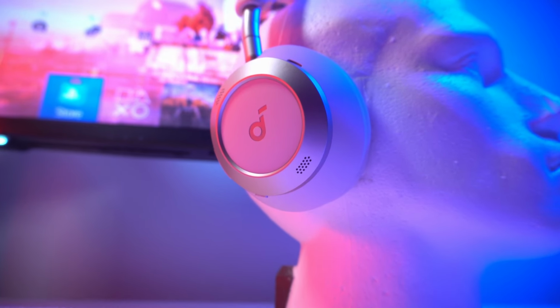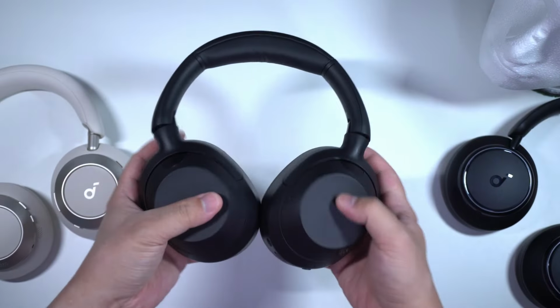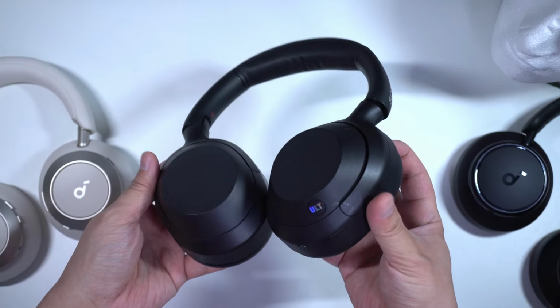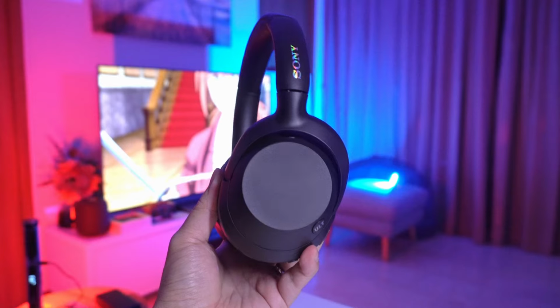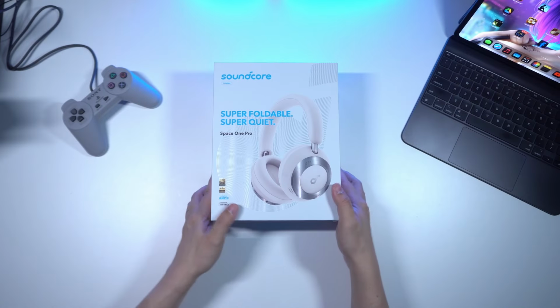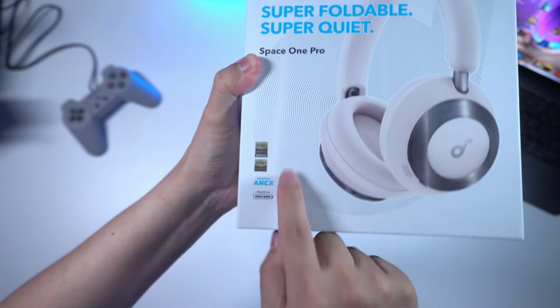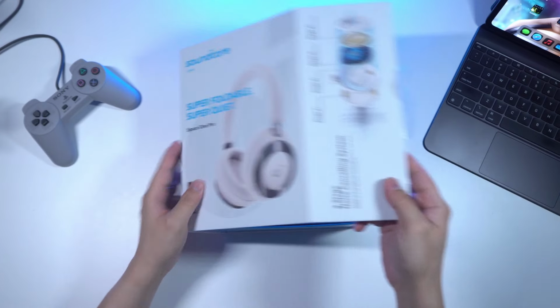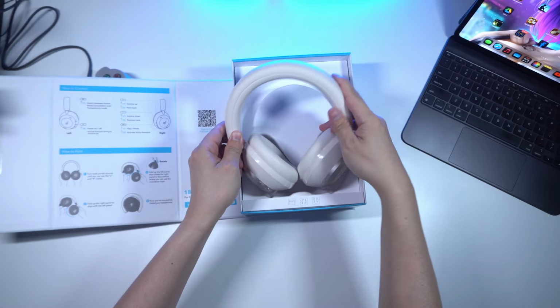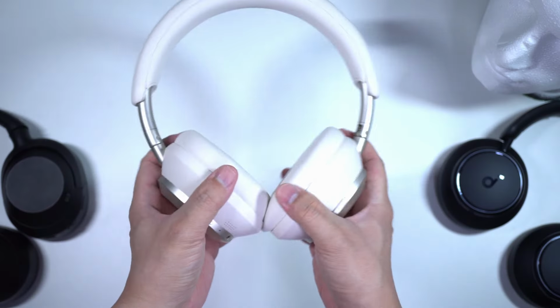Many of you wanted me to compare the Space One Pro, the best headphones that Soundcore has to offer in terms of performance and features, to the Sony Outwear, one of the most enjoyable headphones for bass heads, with powerful noise cancelling. Both of them are comparable in terms of price and specs, but having used the Space One Pro for a bit, there are some things it does better if we're comparing them to the Outwear.